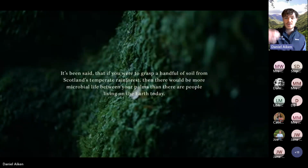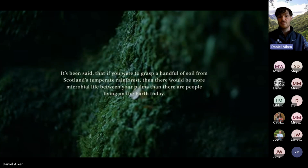I don't know if you can see this slide. At COP26 in Glasgow, some people came from the tropical rainforest in South America and visited Scotland, and we wanted to show them our rainforest. They did a blessing ceremony and planted a tree, and it was great skill sharing, learning about the threats in their rainforest and talking about the threats we have in ours.